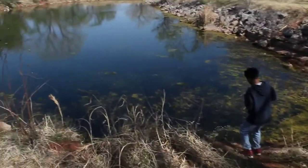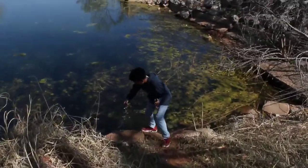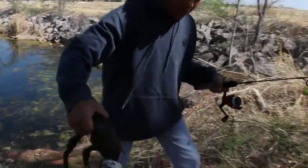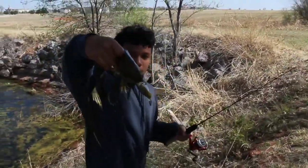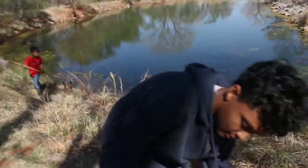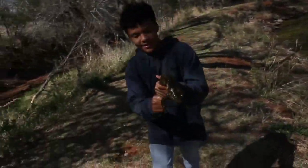Did you get him? Grab him. Just grab him. Don't lose tension. Dang, he caught it. What are you talking about? Got that bullfrog. Dang. I want to catch the other ones, but they're too scared to go after the bait. Bring it over here in the sun. Dang, he got his frog.